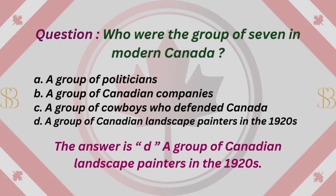Question: who were the group of seven in modern Canada? A. A group of politicians. B. A group of Canadian companies. C. A group of cowboys who defended Canada. D. A group of Canadian landscape painters in the 1920s. The answer is D. A group of Canadian landscape painters in the 1920s.